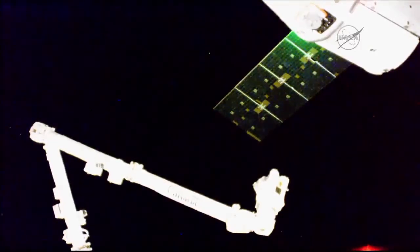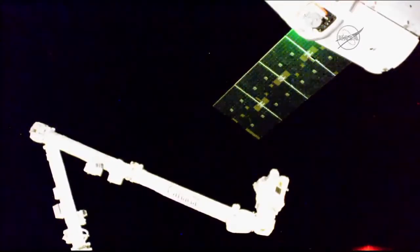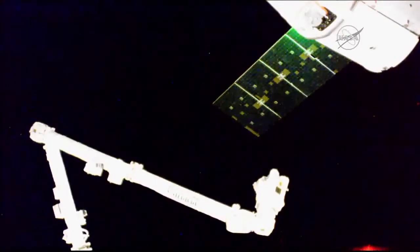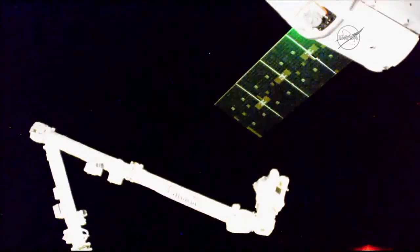Expecting to see the station's robotic arm move here shortly. Dragon holding at about 11.3 meters away from the International Space Station. Houston, Station 2 for Dragon capture. We are at the end of step 4.2, proceeding with capture. Copy, Paulo.